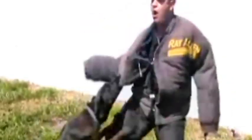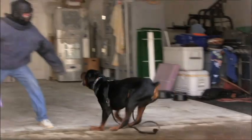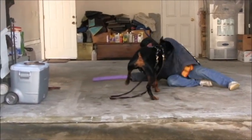Good girl, Shrek, good girl. Okay, so the puppy is the before, and that is the later, after developing these kinds of exercises.